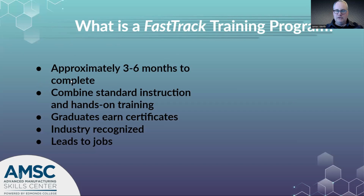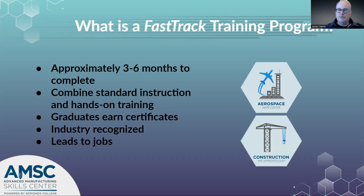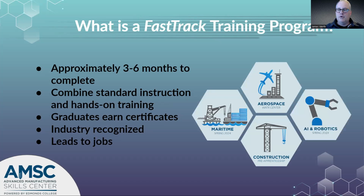The graduates in our program earn certificates, and those certificates are recognized in the industry and lead to jobs. Over 90% of the graduates coming through our doors through our various programs are receiving jobs. With that said, I'll be speaking more about our aerospace program through the Washington Aerospace Training and Research Center, also our construction pre-apprenticeship program, and a little bit about our maritime manufacturing program, as well as an introduction to AI and robotics that won't be launching until about fall of this year.